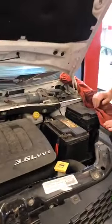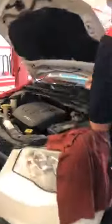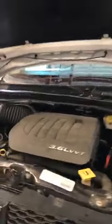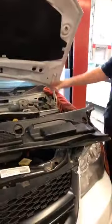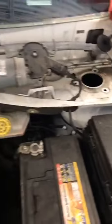So we have to get all of the bracketry out. In this case, this is the cowling that would go up inside here. So this is all hidden under here, so we have to take the cowling off. We have to then take the windshield wiper motor out, and then we can get to the struts. And then when we go to align it, we need to have this accessible to us too, so we can align this top and make sure there's any adjustments we need to do in there.